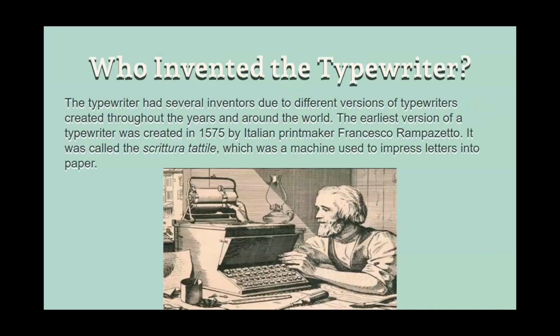Who invented the typewriter? The typewriter had several inventors due to the different versions of typewriters created through the years and around the world. The earliest version of a typewriter was created in 1575 by Italian printmaker Francesco Rampacetto. It was called the scrittura tattile, which was a machine used to impress letters into paper.